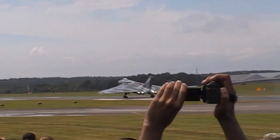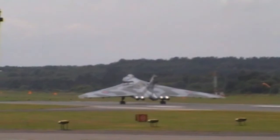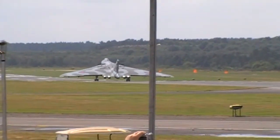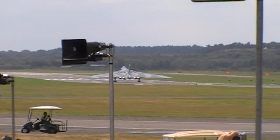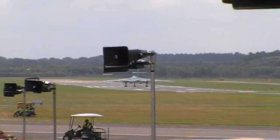There he is, Kev Rumens keeping the nose right up, the tail almost scraping along the runway. He does have a little warning machine that tells him when the tail's getting close. 16 wheels down, another two to go. The nose, you see those big air brakes on the top and bottom of the wing also helping to slow the aircraft down. And there, the nose just dropping. Vulcan has landed, all 18 wheels.